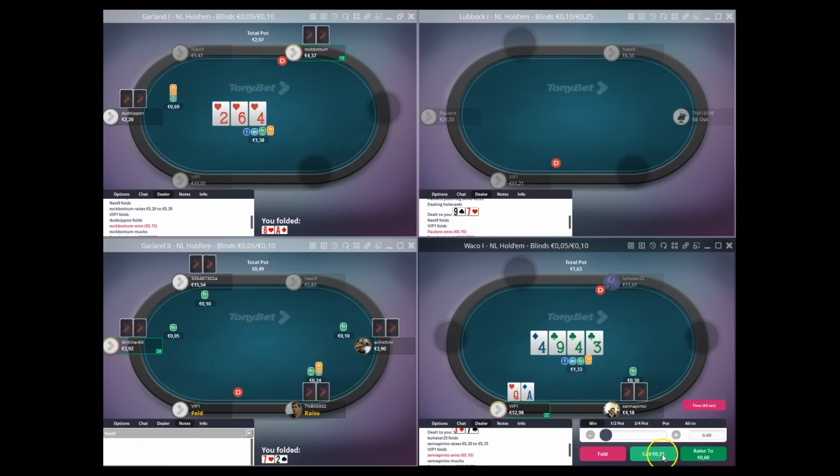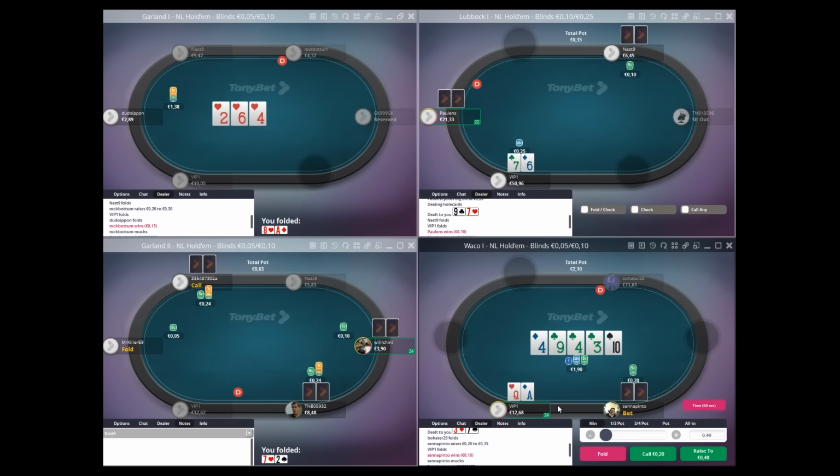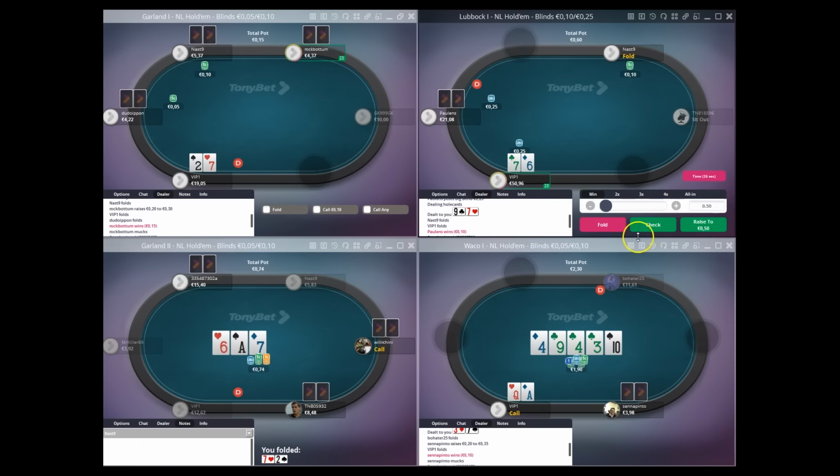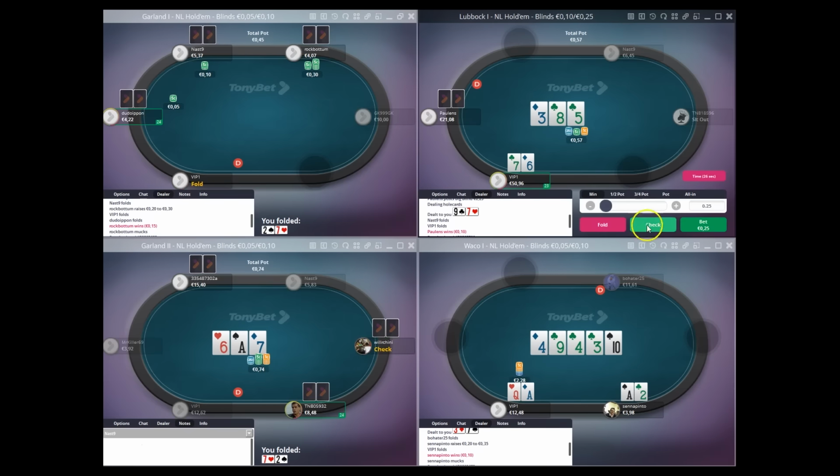Going to call again versus this center. I don't expect to have that much on this board. And getting 10.5 to 1 here, I think I'm just always going to have to call with my nutted ace high. Yeah, and he shows ace deuce.